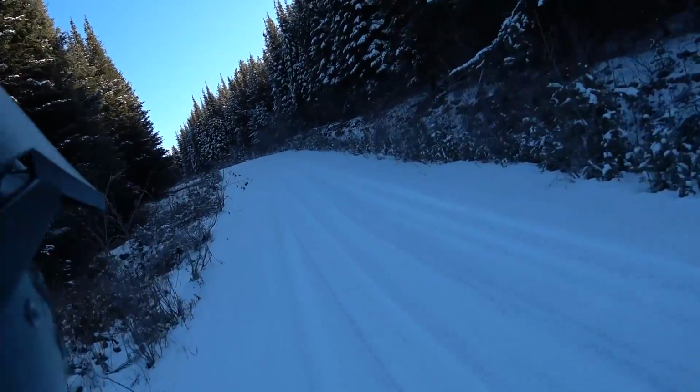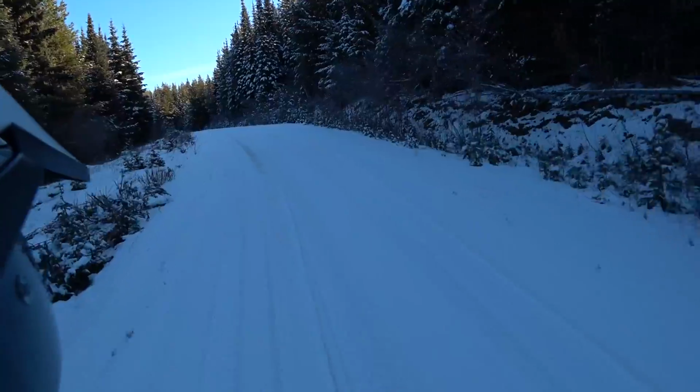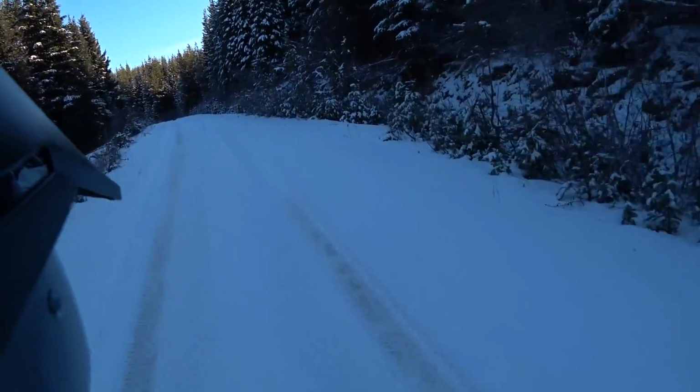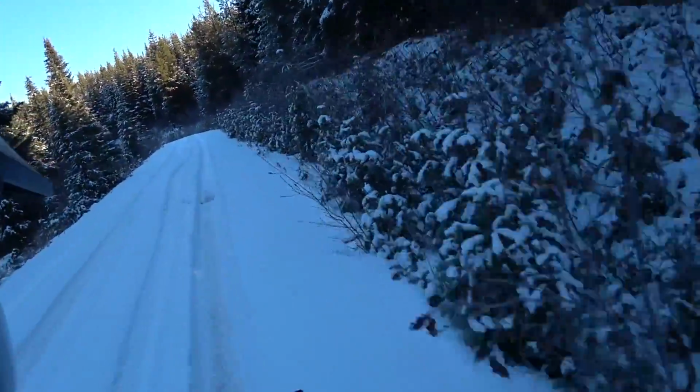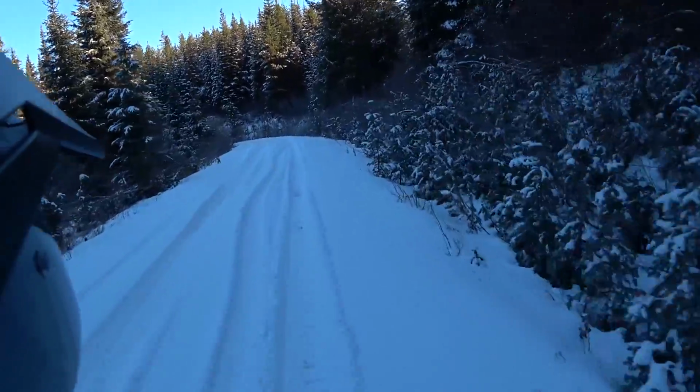Actually, it went from a couple inches to, yeah, there's probably 2 or 3 inches. Actually, that's pretty cool. Oh yeah, we went way more than 2 inches now all of a sudden. It's more like 4.